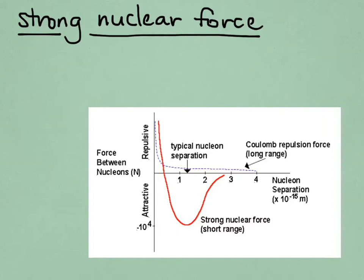This is a graph representing it. It plots the force between nucleons here on the y-axis against distance apart, the nucleon separation, on the x-axis. So you need to know a few numbers.